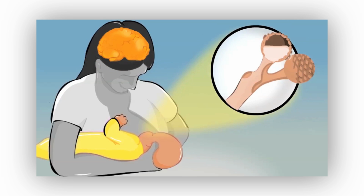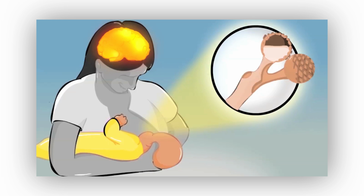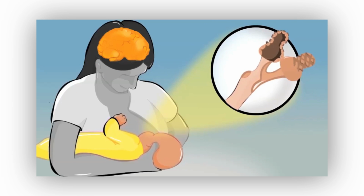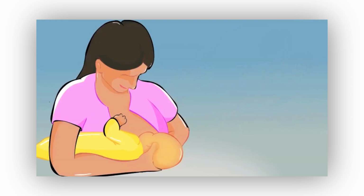The baby continues to suckle and oxytocin is released in the brain, and this tells the breast to deliver the milk, and little muscles around the milk-making sacs contract. The ducts dilate and the baby receives larger volumes of milk at that time. This is called the milk ejection reflex. This cycle happens a number of times throughout the feed.